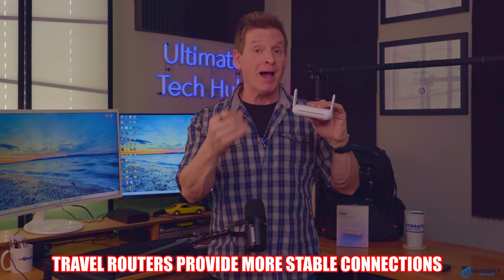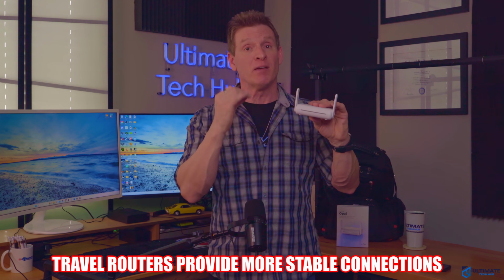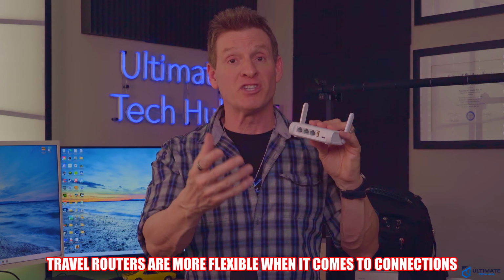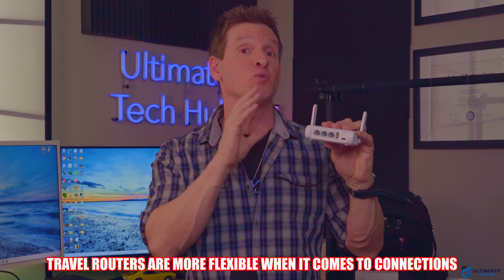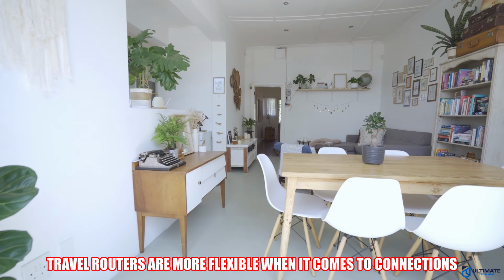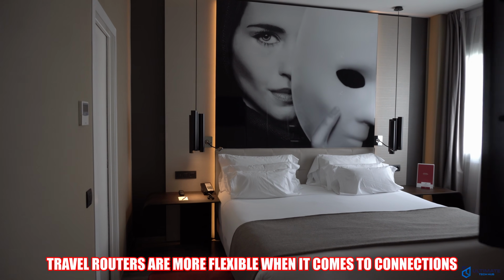And the third advantage is stability. Travel routers can provide a more stable internet connection than mobile hotspots. And the fourth advantage is flexibility. Travel routers have WAN ports and LAN ports as well as Wi-Fi, making them more flexible, especially in areas where you can plug these in, like Airbnbs, hotels, or cruise ships.